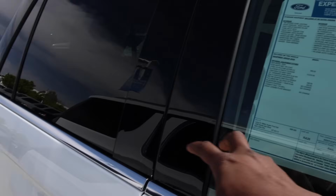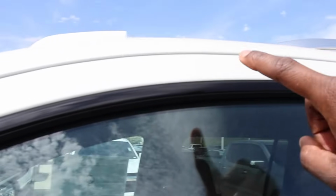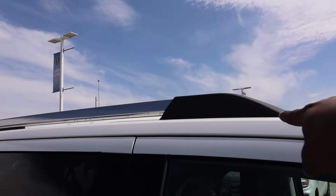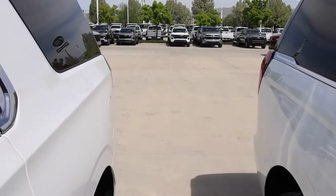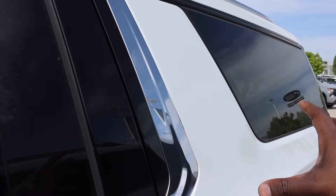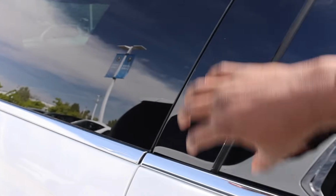And just notice all the high gloss around the windows, and they give you a little bit more up here. You have a silver accent versus the chrome on these with more plastic. As you go further back, they do actually give you a nice painted C-pillar. This is the C-pillar, and then here it is on the Ford. So it's all kind of glass here, and it just cuts off right here.